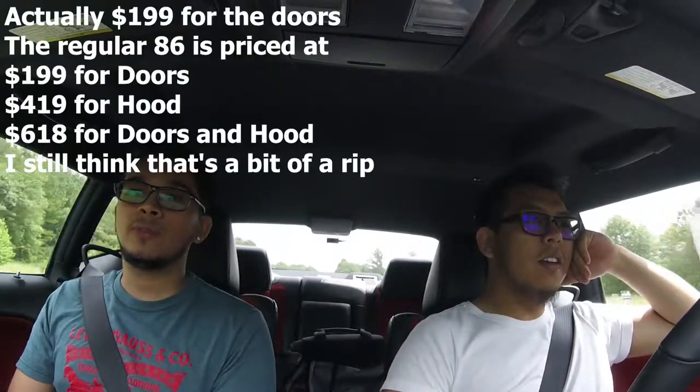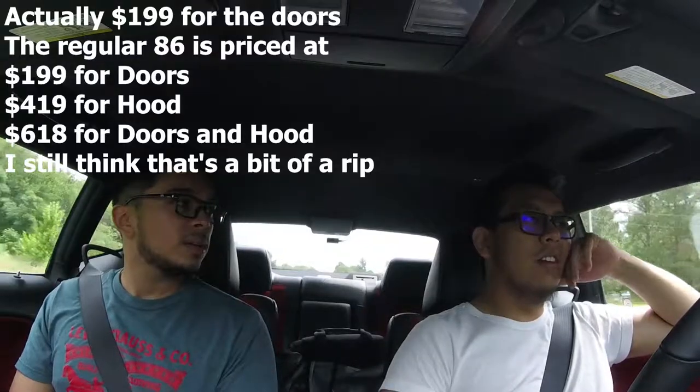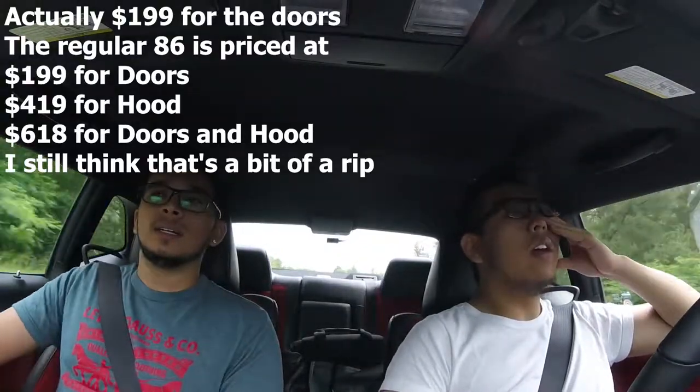How much is it? What, just doors? Just the doors. $350 to $400, around there. In that case, I think it's dumb. So much money just to clear coat doors. If you're worried about, well, if I take it to a paint shop, they might mess it up, how do I know that they're going to do it well? This is how you know you're going to get a good paint job.